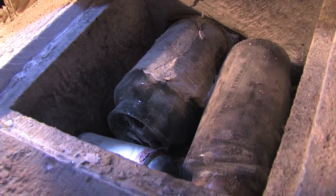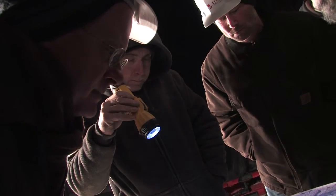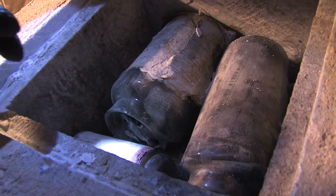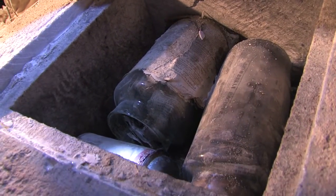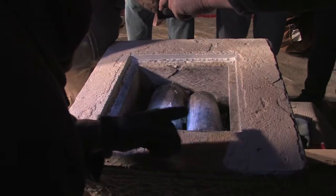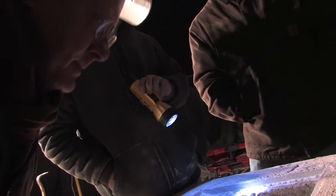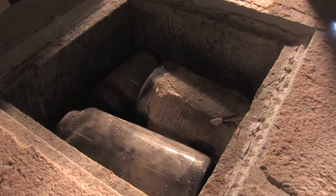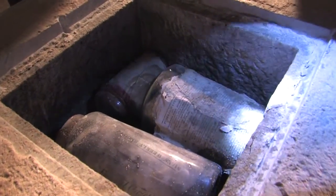Well, inside the well of the cornerstone, I'm seeing 3 bottles. 2 of them are kind of large, one is small. There's supposed to be a likeness of Washington in a sealed bottle. And somewhere down there's probably the copper plate. They talk about coins in here somewhere. We know it's 200 years old.